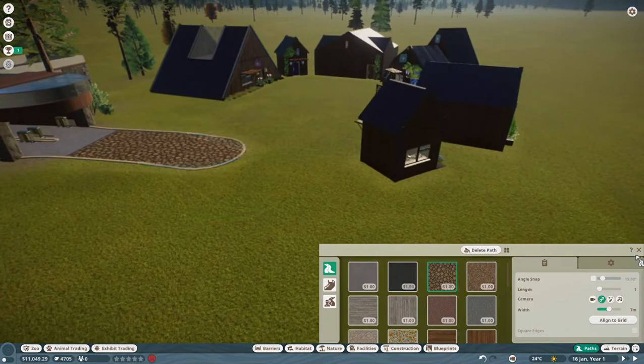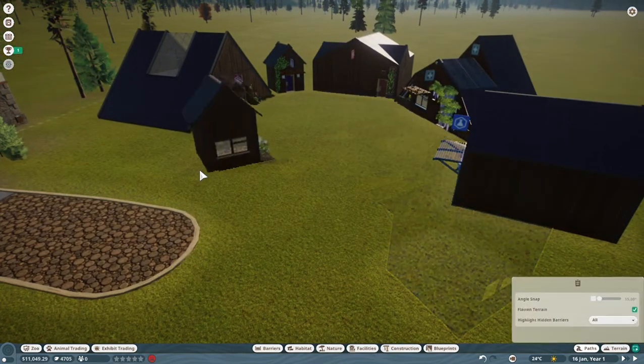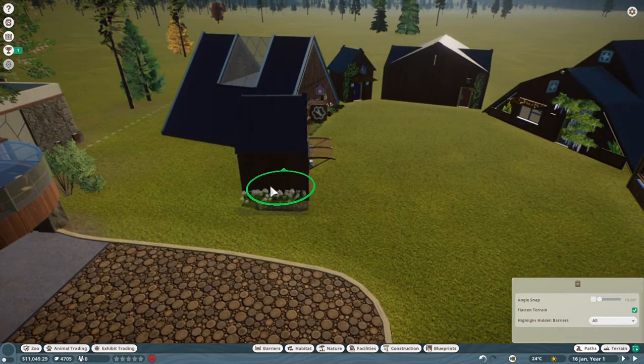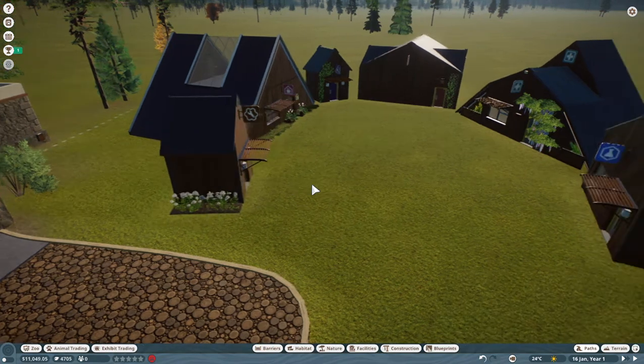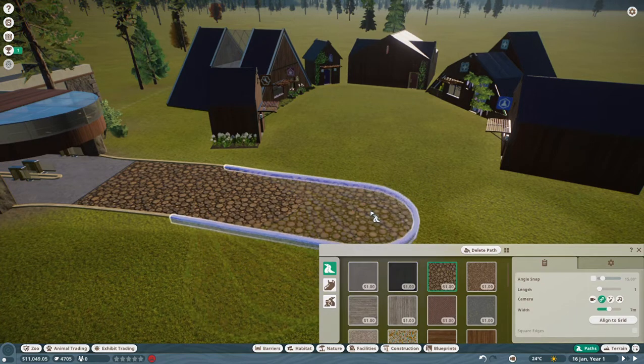Ah, that building crashed into it. Okay. You need to move. Fine, just move over here, the spot where I didn't want to put you. Okay, there we go. Now, more paths. I keep missing the paths for some reason.